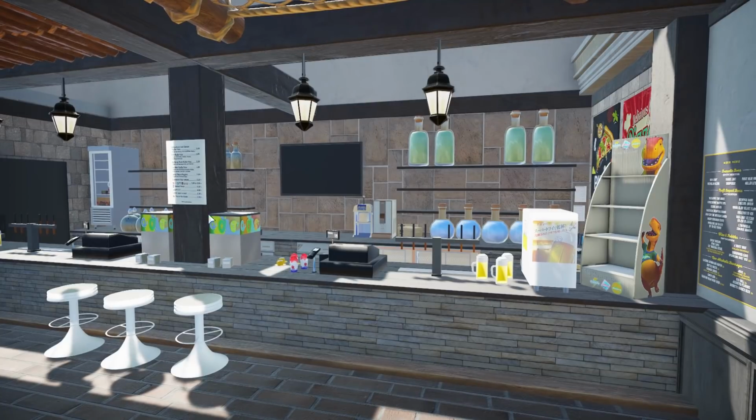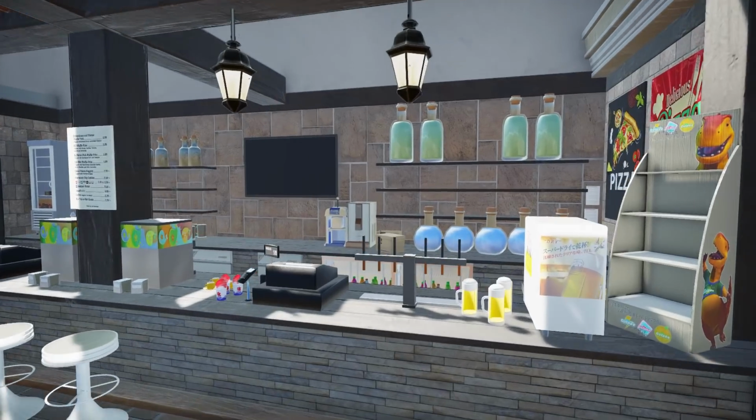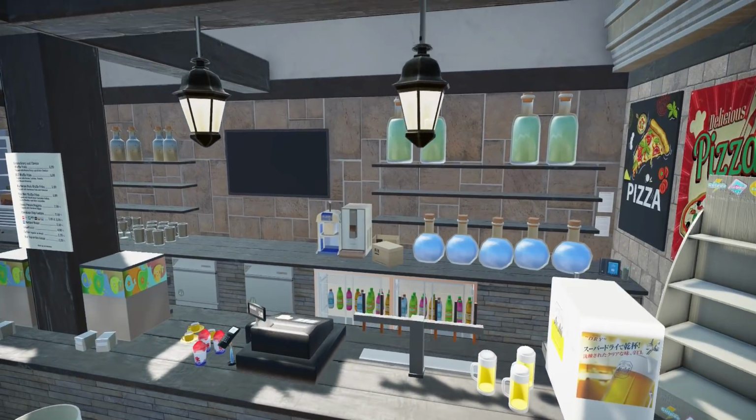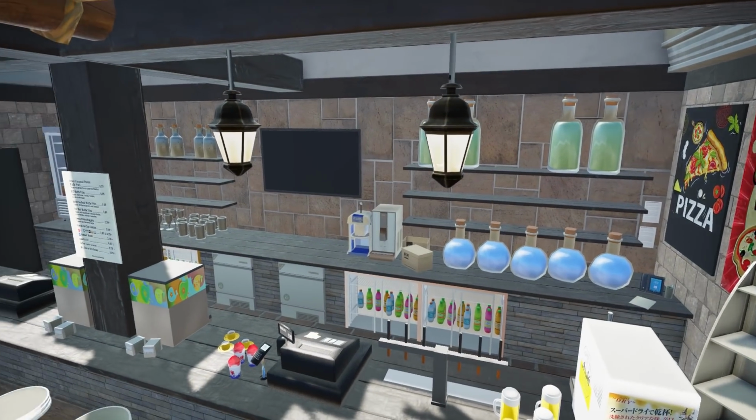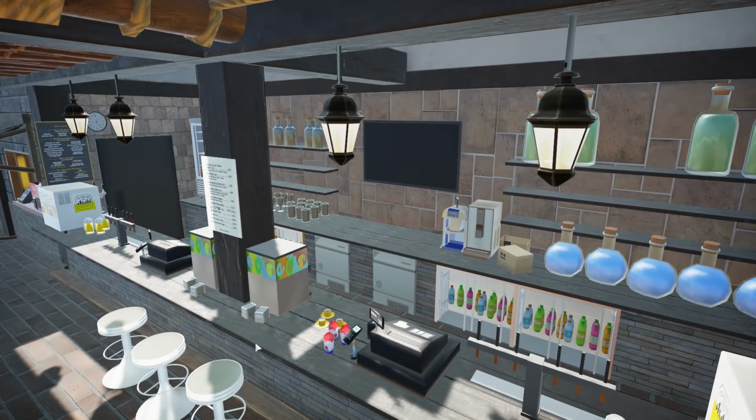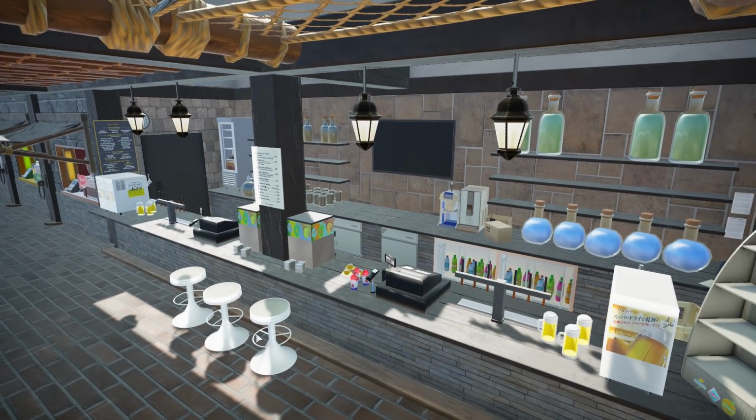So I wanted to keep this simple. And of course, there's going to be a ceiling and stuff here that's going to hide all of this monstrosity going on up here. But I just wanted to keep it nice and simple, just to represent a bar. A bit more touching up and detailing is going to be needed in here. But, you know, you get the idea of how this is going to feel right now. So that's exactly as I wanted it.